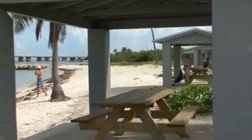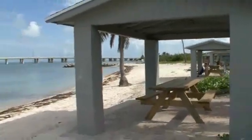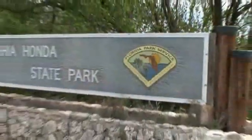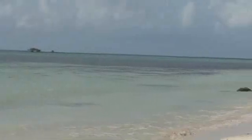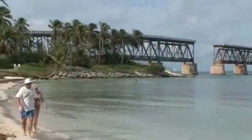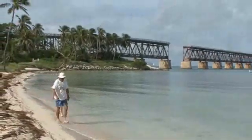Bahia Honda State Park frequently appears within the top-rated beaches in the United States. My name is Monet Markey. I'm the Park Service Specialist here at the park, and I'd like to welcome all of you to Bahia Honda State Park. Most people come into our park for our beautiful white sandy beaches, and they also walk up on top of the old Bahia Honda Bridge. It's a very nice observation area.